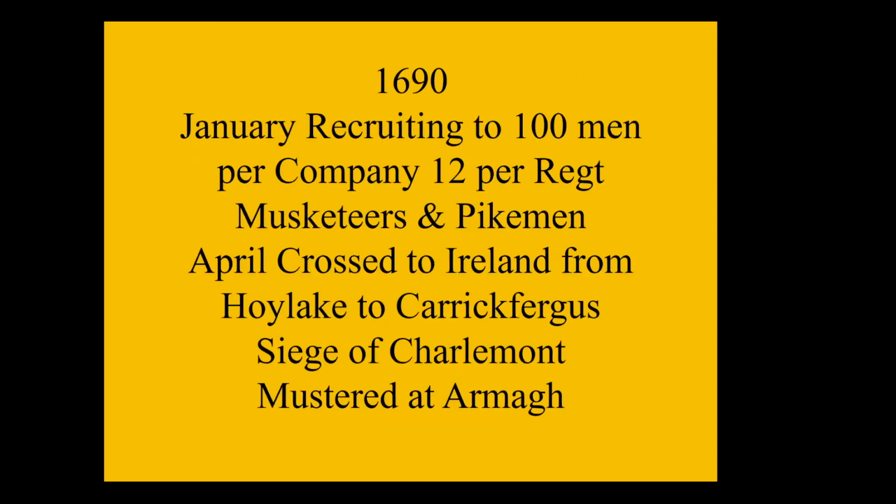During this period, 1690, it was decided they needed more recruits, and they recruited 100 men per company, and you had 12 companies per regiment, a mixture of musketeers and pikemen, which were slowly being faded out and retrained as musketeers or grenadiers. They crossed to Ireland from Hollylake to Carrickfergus, and then the siege of Charlemont.